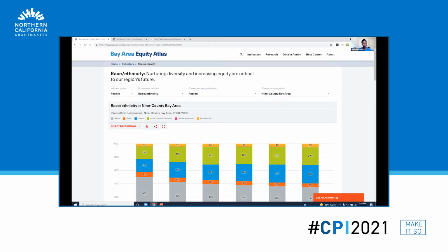So I'll walk through the elements that you'll find on every indicators page, and I'll start with this wraparound text here. At the top here, we have this framing statement: Nurturing diversity and increasing equity are critical to our region's future. This is our framing statement, which really explains why this indicator is important, why we're tracking it over time, and how it relates to racial or economic equity.